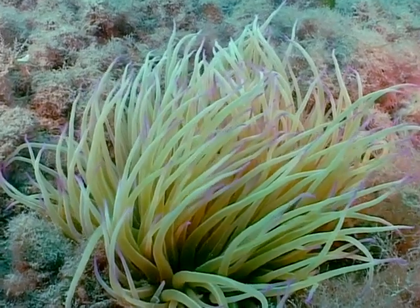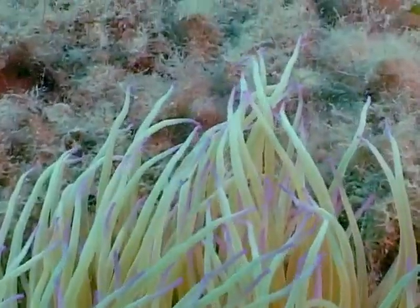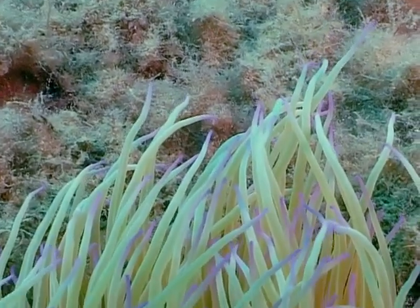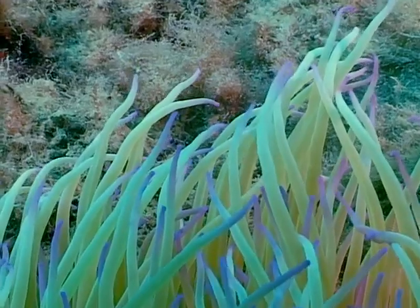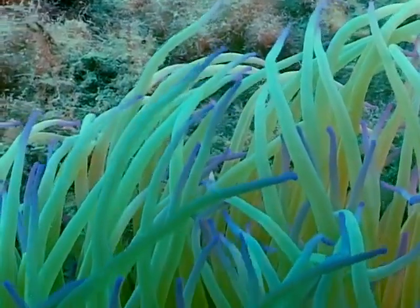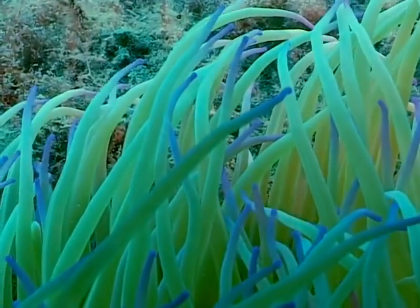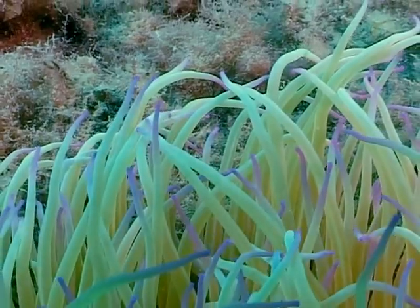This brown anemone is green in color, which is not really surprising as it leads a symbiotic life with green algae. The algae give the anemone oxygen, and in return the anemone protects them and lets them feed on its leftovers. Only the tips of the anemone's tentacles are purple, a sign that they are the most poisonous part of the anemone.